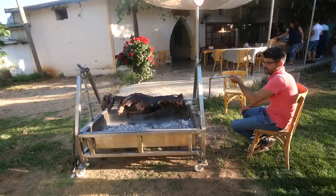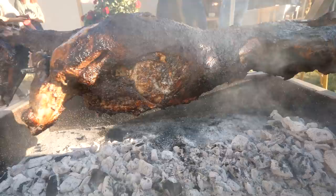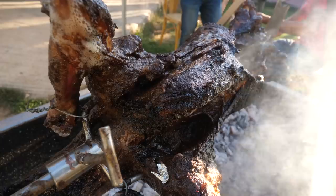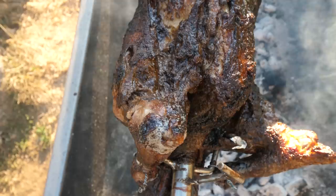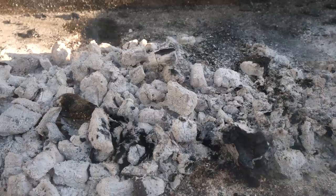It's probably been about 4 hours now. Still need some time, I'm sure, but look at the progress on this lamb. The skin is blackened and just bubbling. He's slowly rotating it. It smells so good. It's hissing now. You can feel the fire is really hot. And every second you hear just driplets of oil and juice dropping through those coals, hissing away.